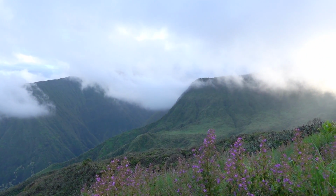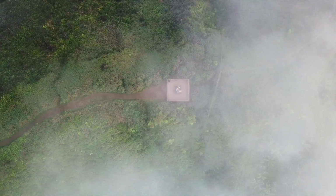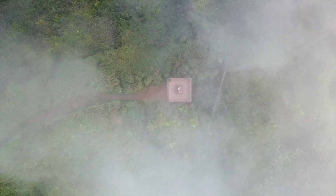Welcome to the top of the Waihee Trail. We saw this little platform from the helicopter ride this morning and we decided we have to hike to it and we have to show you guys what it looks like, and it's stunning. We are in the clouds.